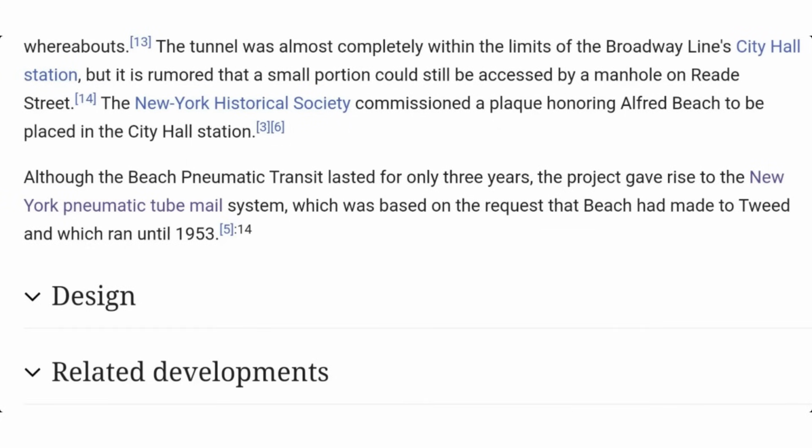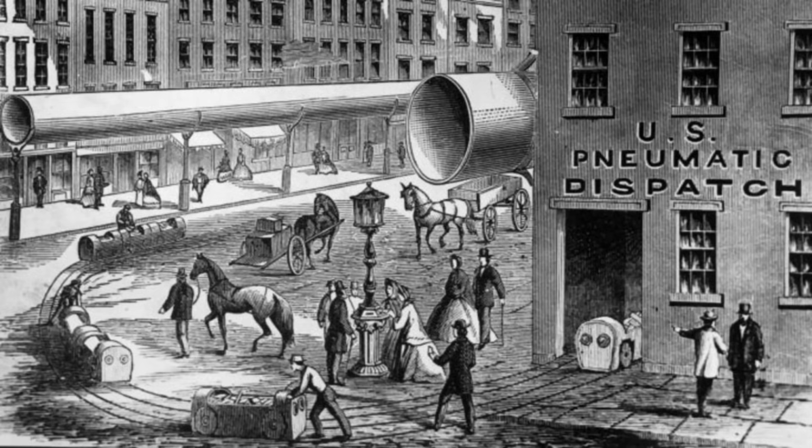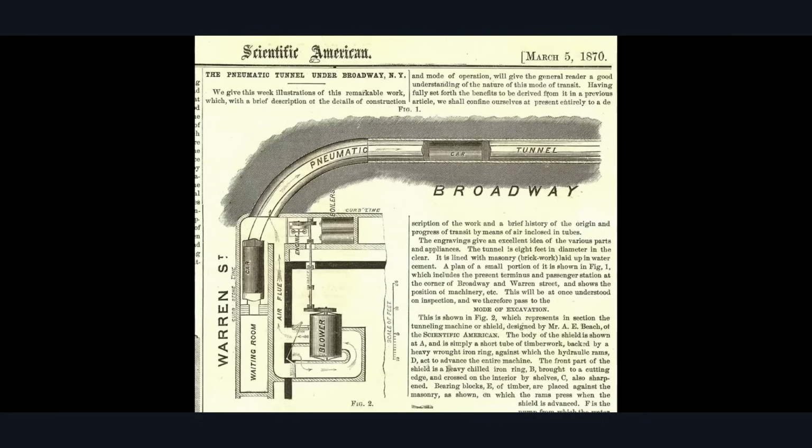The tunnel was almost completely within the limits of the Broadway line's City Hall station, which just goes to prove it was there before the City Hall station. This is the US Pneumatic Dispatch Company. This is just an illustration of what was to be. Or to be honest, it probably was, but just hidden.